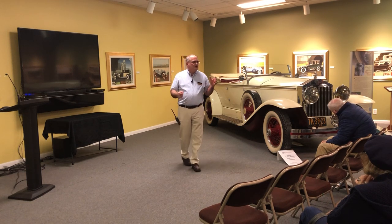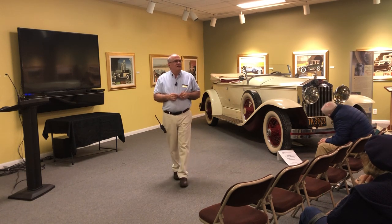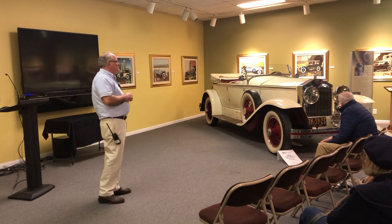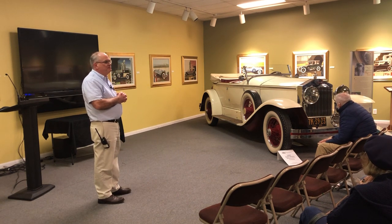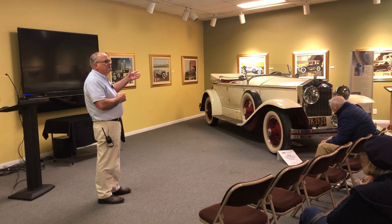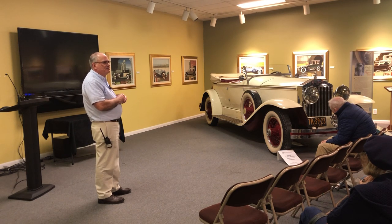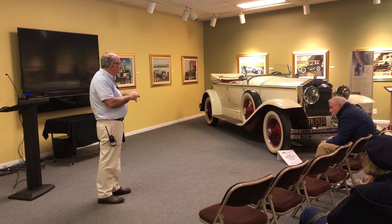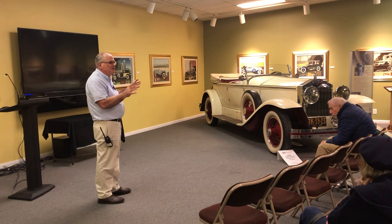It's how Rolls-Royce was changing their marketing approach, especially for the American market. It was mostly new money they were going after. The Ghost was still in production when the Springfield factory was set up. In fact, the first cars for several years were produced as Rolls-Royce Ghosts. The Phantom was introduced in 1925, 26, something like that, mid-20s.